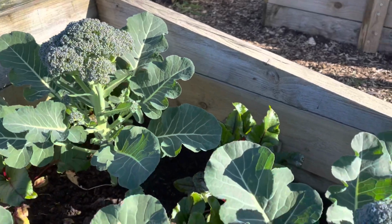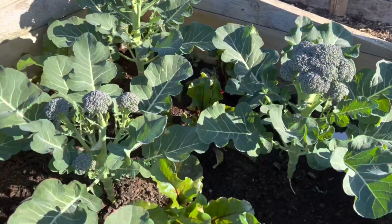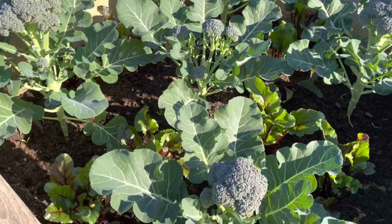And also the calabrese, we've got loads and loads. The first succession of calabrese heads are ready this week, and then the side shoots from those plants will be ready next week, and then the next succession will be ready the week after, and that will see us through probably until the end of May. And towards the end of May, then the cauliflowers will be coming on stream. It's just a great time to be gardening.